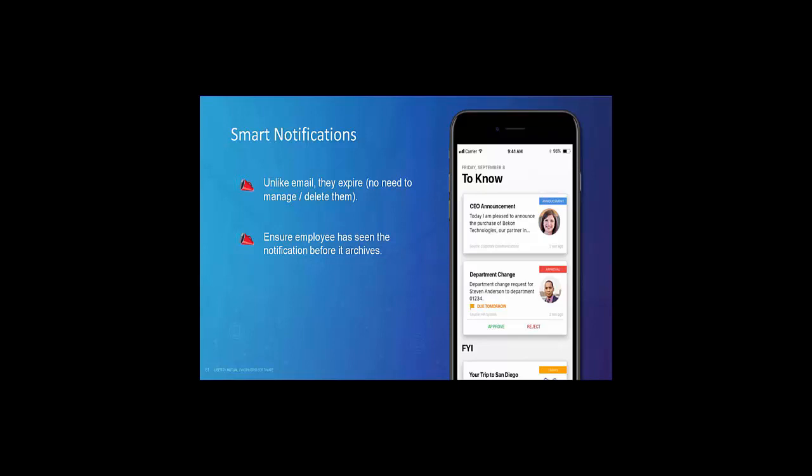One of those things was, unlike email, the notifications would expire. So if you sent out, let's say there was a town hall event, after that town hall, the notification should disappear or archive, right? So we're always looking for ways to reduce that noise for an employee and remove things that are not applicable to them. We also had a way to track that the employee had seen the notification, which was another objective from our comms teams, which in email you can do if they eventually ever read it.